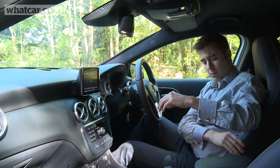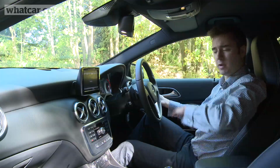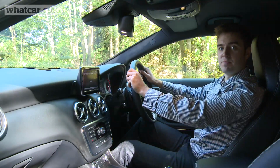These seats, however, are brilliant. They're really comfortable and supportive, and they've got huge amounts of adjustment. You can go up and down really far, and you can get comfortable and find a decent driving position no matter what body size you are.